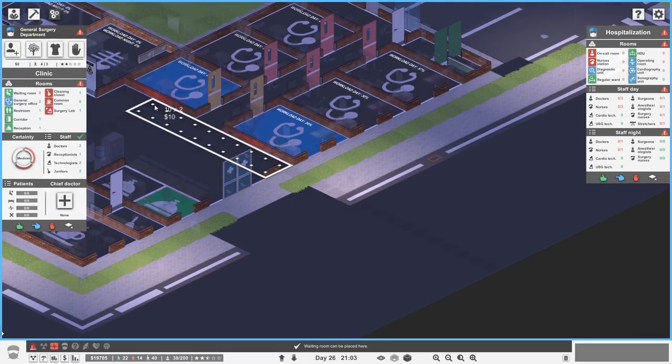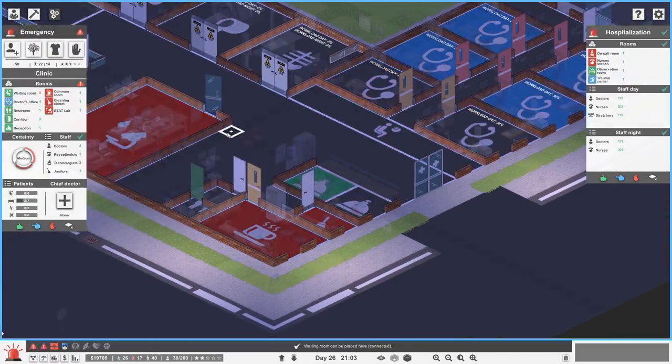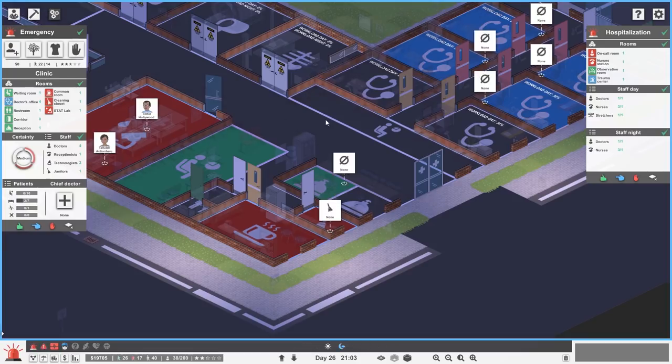And then all of this will turn into waiting room. And then we'll flick over to emergency and we'll turn this into the emergency waiting room. Like that. I think that will work. Don't question me. I think it will.